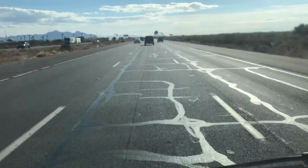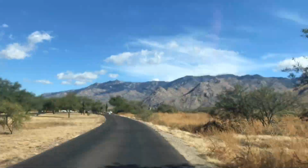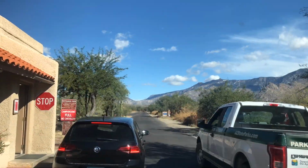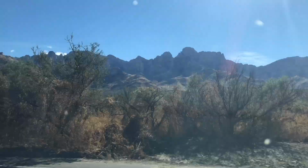This was our first time staying at this campground, and you'll see in some of the footage, we call it city camping. There was a lot of cement and a lot of amenities, so it was more like glamping than camping. But here we are just driving through the campgrounds.